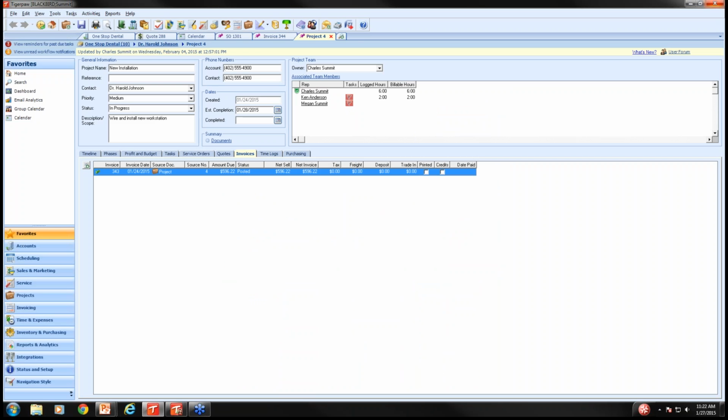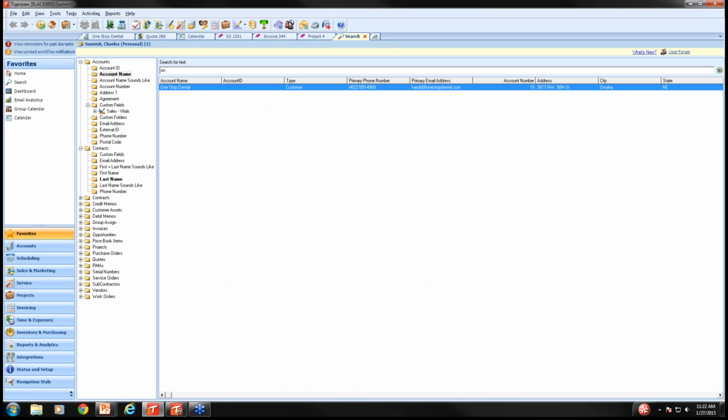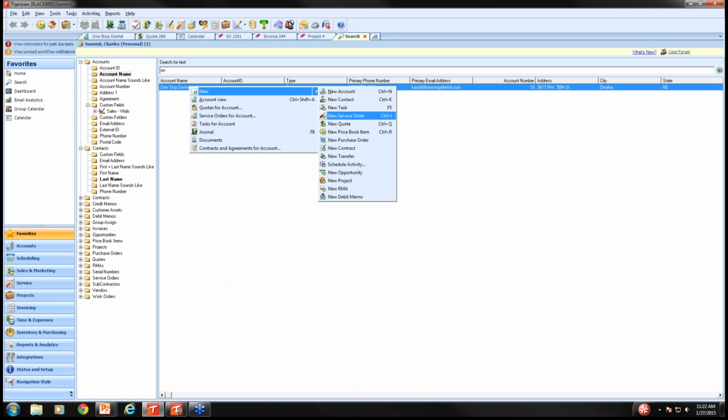Now, up to this moment, we've been talking about service tickets in the light of installations, projects, maintenance contracts and agreements, which, yes, they're a very big part of that. Service tickets can come in a variety of different ways. Maybe someone places a call. We're going to search for, let's say, One Stop Dental by looking by their account name, and I'm just doing a right click and going to New Service Order.